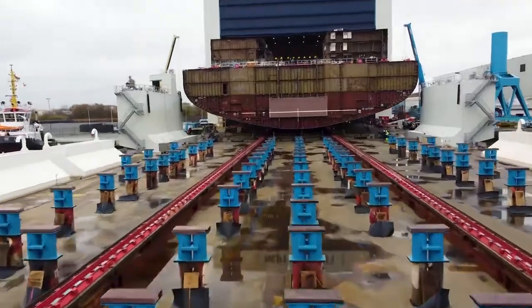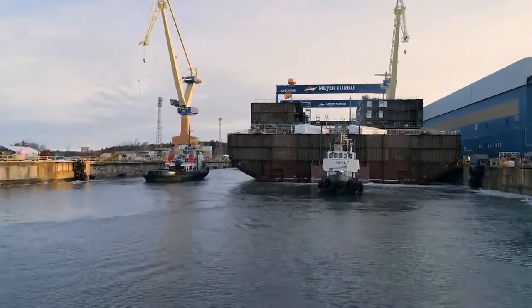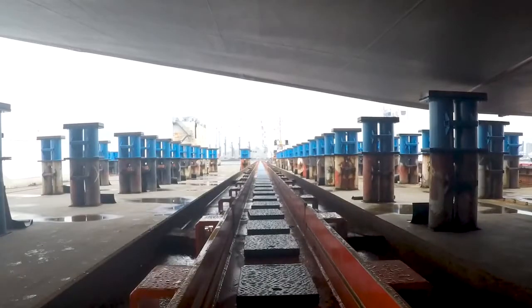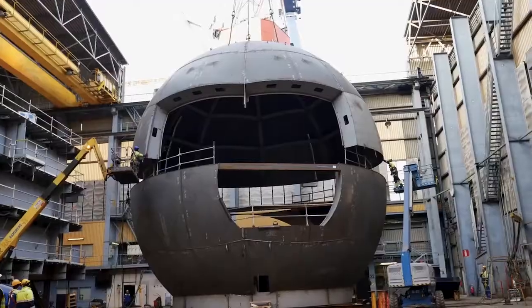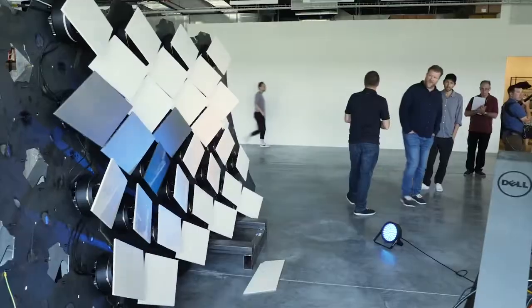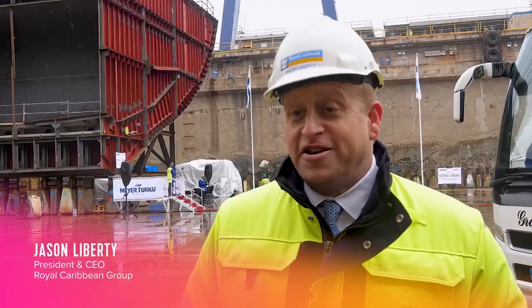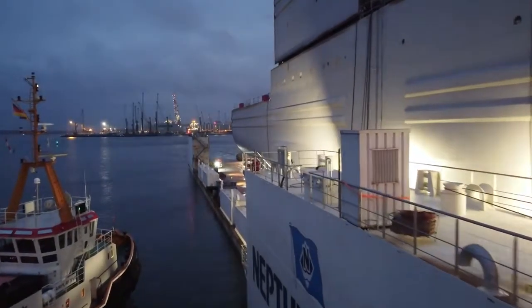The pace picks up tenfold when construction begins. And to create a vacation unlike any other, that requires doing things differently and in record time. The Oasis class, which was built here in this yard, changed the face of cruising. Icon will do the same for the next generation.